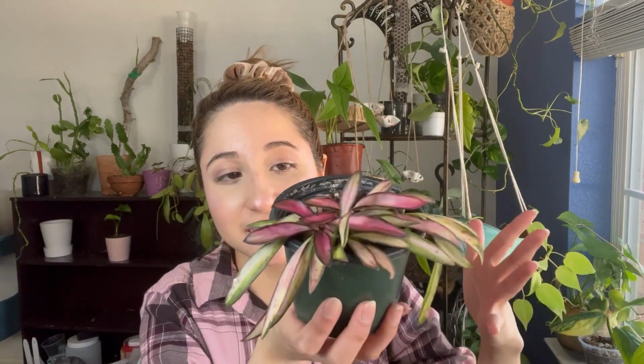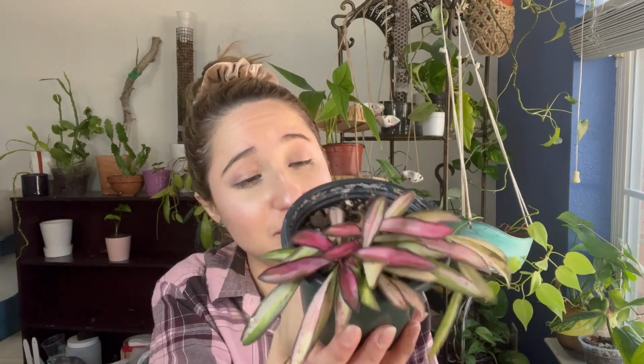That's what it looks like to me. But like I said, I got it like this. I haven't changed it because, oh, that's another thing. Hoyas, they like to be a little bit snug in their pots, so you don't have to repot them very often. So as this one is growing, I've left it in the same pot, like I said before, and I'm not planning on changing it anytime soon.